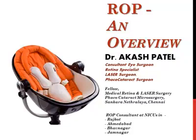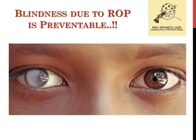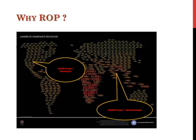An overview of retinopathy of prematurity by Dr. Akash Patel. There are many reasons why children can go blind, including retinopathy of prematurity or ROP. What we need to understand is that while little can be done to prevent the occurrence of the other causes, blindness due to ROP is largely preventable if detected on time. The key word here is detection on time.